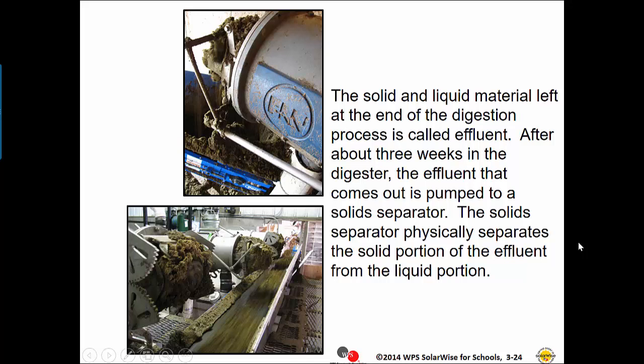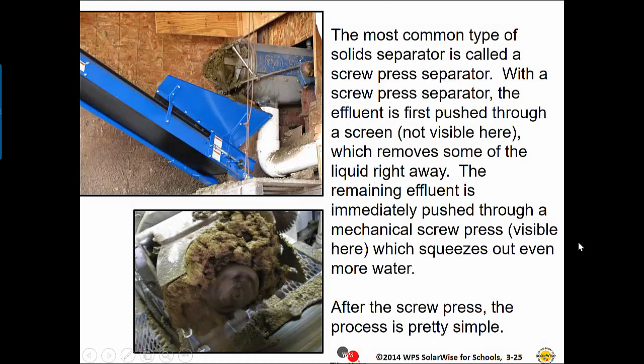The solid and liquid material left at the end of the digestion process is called effluent. After about 3 weeks in the digester, the effluent that comes out is pumped to a solids separator. The solids separator physically separates the solid portion of the effluent from the liquid portion. The most common type of solid separator is called a screw press separator.